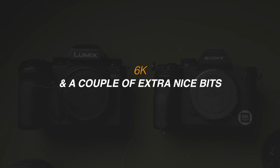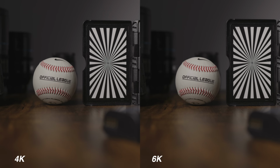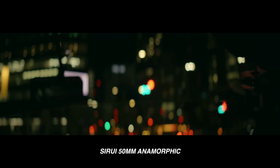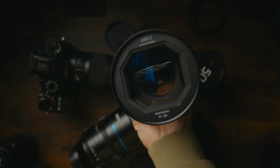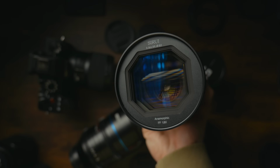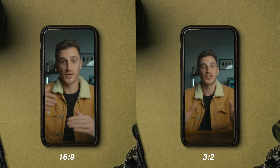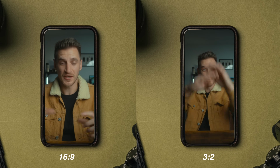Within the Lumix, we've got the option to shoot 6K, which if that's something you're after, the Sony doesn't have it. We've also got anamorphic modes, which is super handy if you're using lenses like these anamorphic lenses, amazing lenses, so you can monitor in the right aspect ratio on the back of the camera, which is amazing. You can't do that on the Sony. You have to plug in an external monitor and then change the aspect ratio on there if you want to do that. And we can also film in open gate mode, so it gives us more of an image. I'll talk about that in my last video if you want to know more.